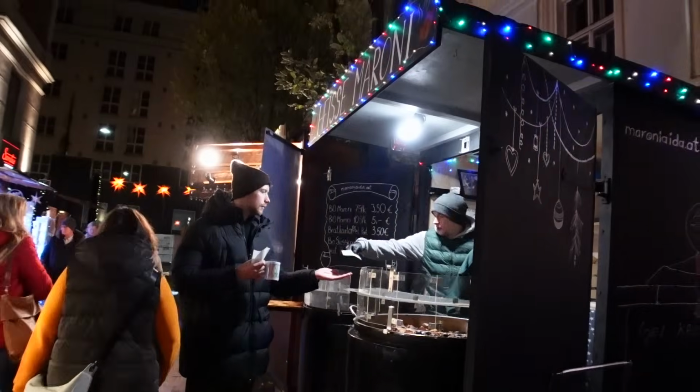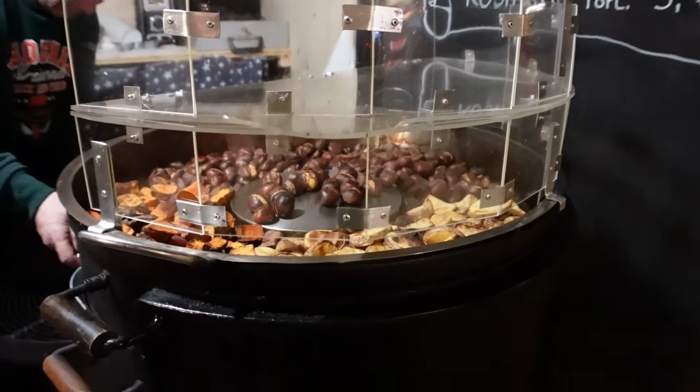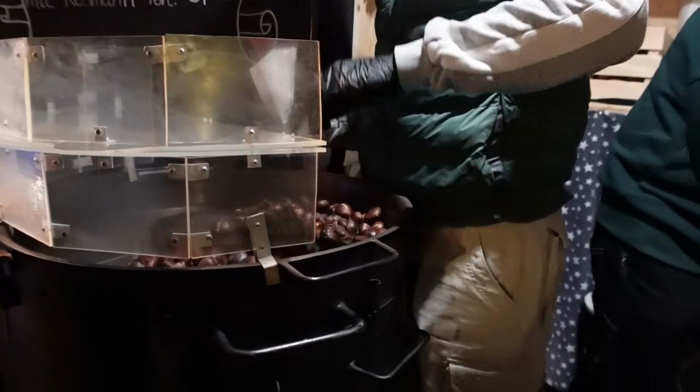So we got some chestnuts, otherwise known as maroni. First time of the year actually. They're perfectly cooked, kind of soft. Oh, look how they come out so easily. Oh, they're so hot. Love it.